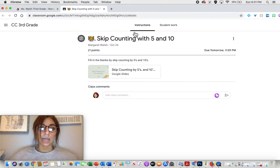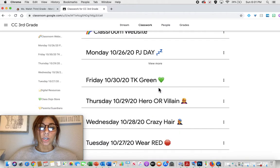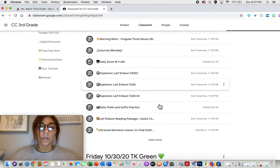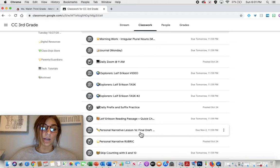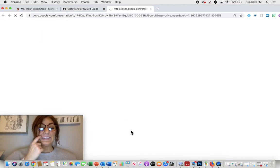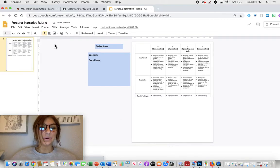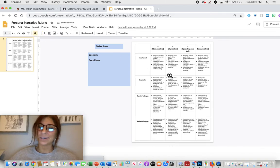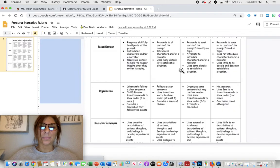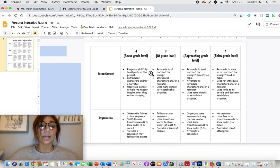And then, as I promised, I'm going to really quickly show you that under your personal narrative final draft, there is the personal narrative rubric. If you're like, ooh, I forgot exactly how Miss Walsh was going to grade us on this, and I know we talked about it before with ouch moments, but I want to be a superstar and make sure that I get that 3, you can come over here and read the rubric, and you can see that a 3 is grade level.